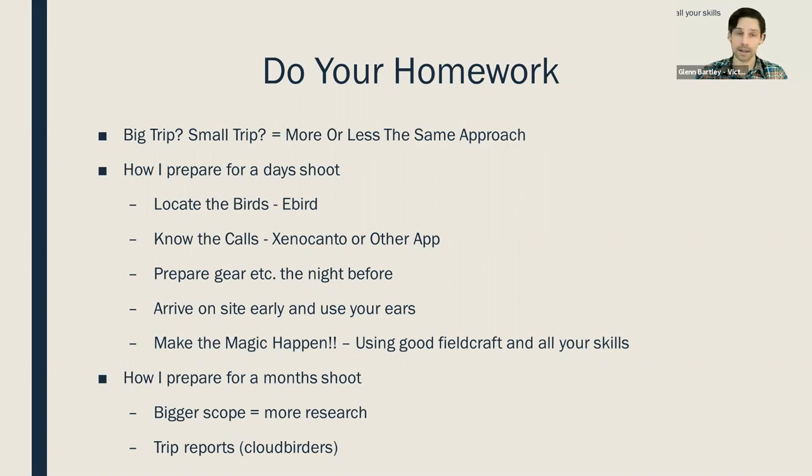So maybe you get there early, you get set up, and you think, oh, I think I recognize that one. And you walk around and you find out where he's singing from. Well, he might be singing from a territory. And if you just hang out there, you might have just dramatically increased your probability of getting a good photo of that bird. So then I said, make the magic happen. As you get more experience, you learn about bird behavior, learn what they're likely to do. You start to use all your techniques for getting close to things. And you know, if you do all these things, you will increase your chances of success.